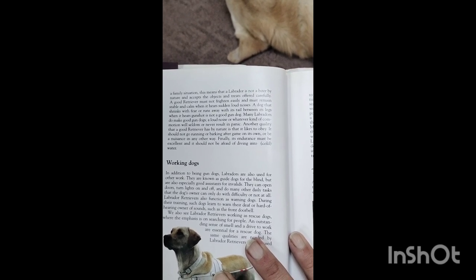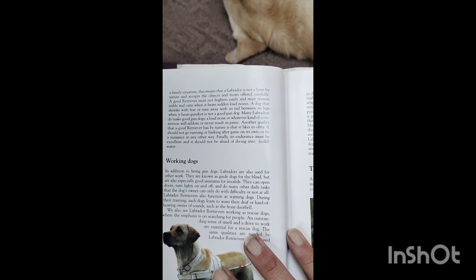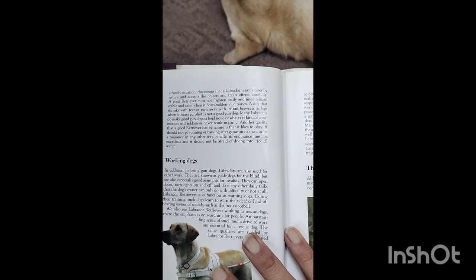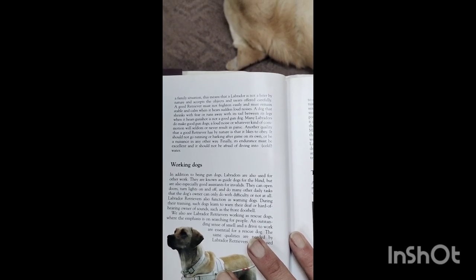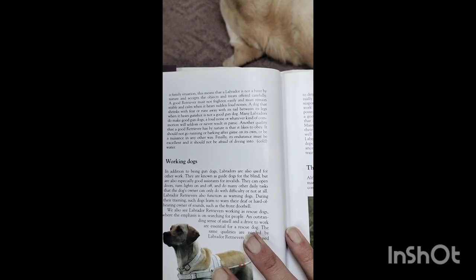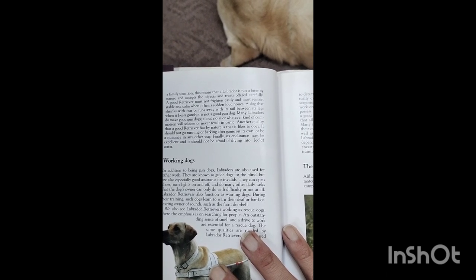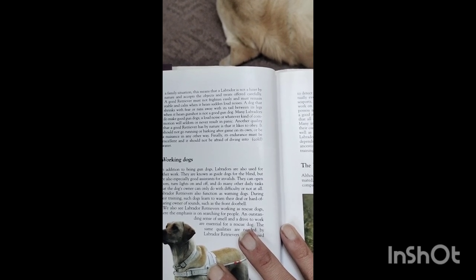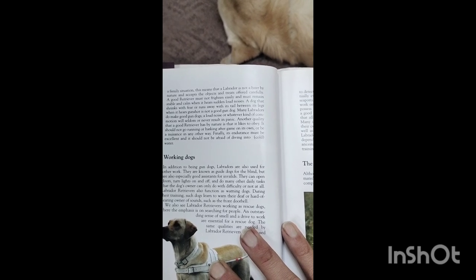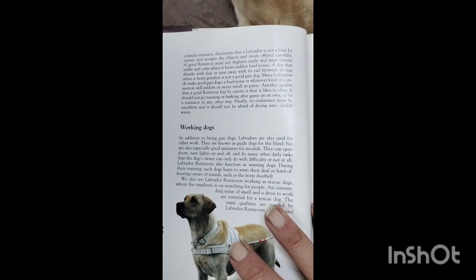Many Labradors do make good gun dogs. A loud noise or whatever kind of commotion will seldom or never result in panic. Another quality that a good retriever has by nature is that it likes to obey. It should not go running or barking after game on its own, or be a nuisance in any other way. Finally, its endurance must be excellent, and it should not be afraid of diving into cold water.